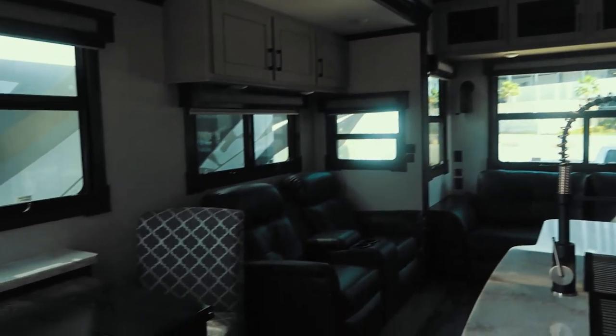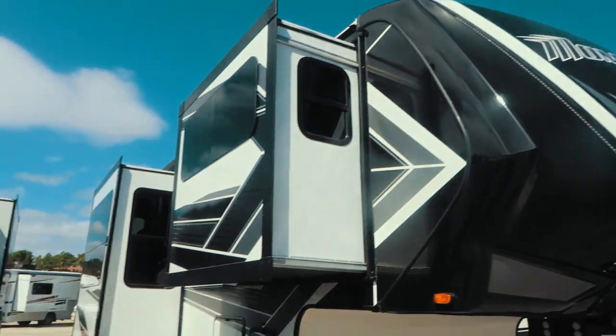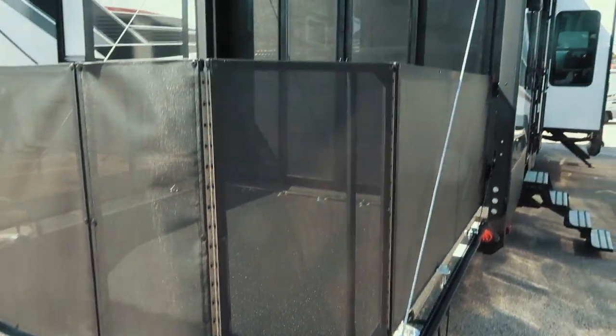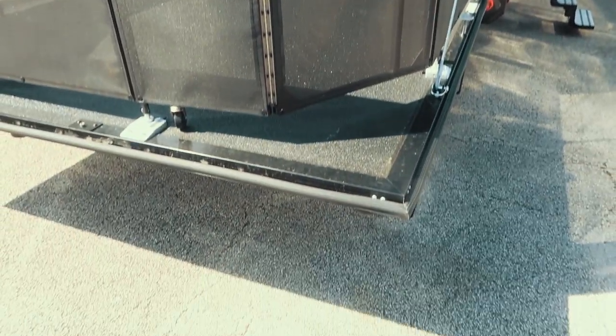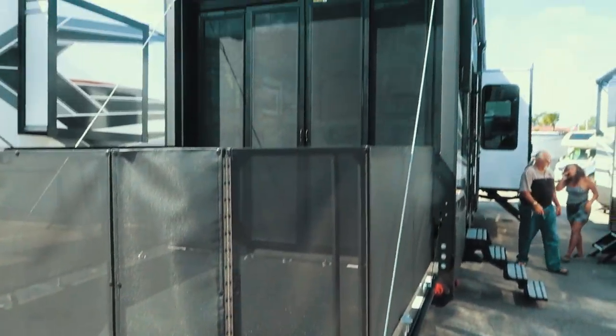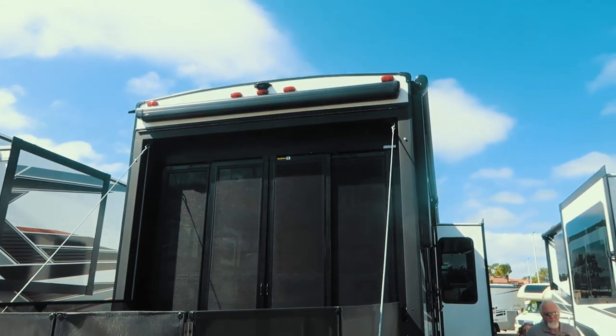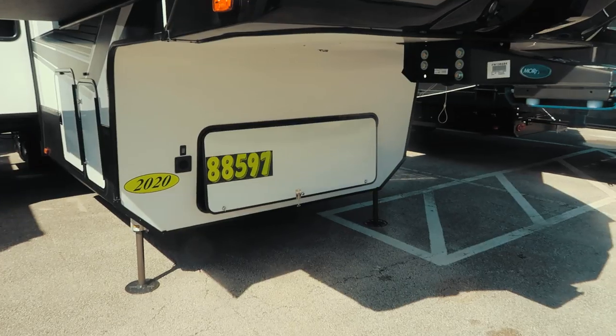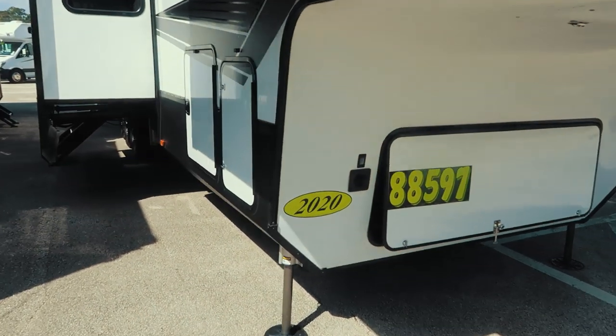Very nice. Grand Design Momentum. You see a lot of these motoring down the road. I used to always want one with the back porch on it like this, you know, the ramp. It also lowers down so you can get your toys out. But it has an awning up above and an enclosed porch where you can just sit outside and enjoy that. This Momentum is a 2020 at 88.5.